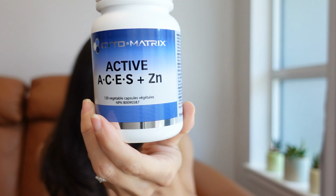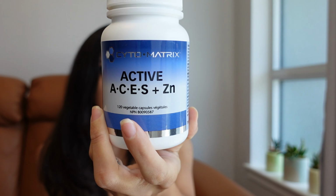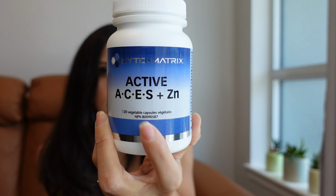So the next one is the ACEs and zinc. That means vitamin A, vitamin C, vitamin E, selenium, and zinc. This one I recently started taking. Before I would just take zinc. Zinc is helpful for supporting your immune system. And then you get really good antioxidants from the vitamin E and vitamin C in it. Vitamin A is great for supporting skin health and eye health as well. And selenium is also another good antioxidant, and it's helpful for thyroid.